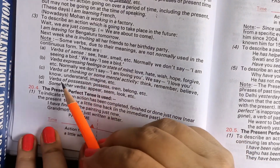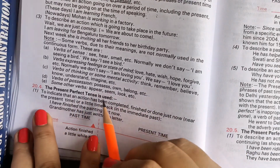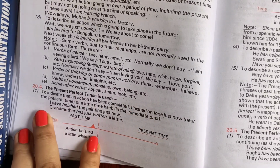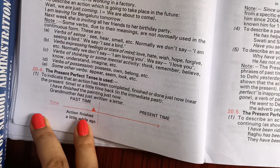Next, verbs of possession: own, belong, possess, etc. Some other verbs: appear, seem, look. This seems to be true. We don't say it is seeming to be true. It seems to be true. So, very easy. You need to just remember these few details.